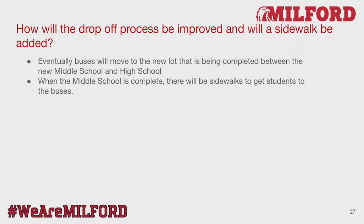We will have sidewalks for students to get from the middle school, from the field house at the middle school, to the bus lot, to the high school, from the high school, to the bus lot, to the field house, the stadium. There will be sidewalks installed. It just will not be along the current Eagles Way where we do have some students. We've got a temporary gravel sidewalk there, but that's not where the sidewalk will go, and that's not where students will walk when the middle school opens.